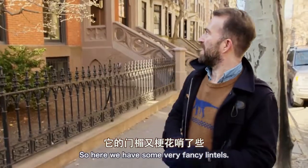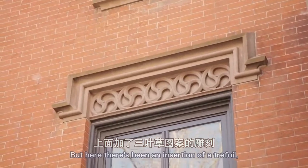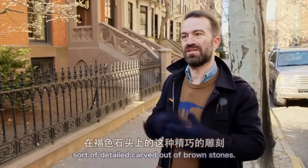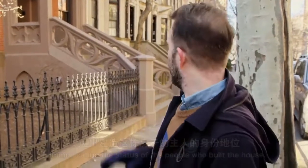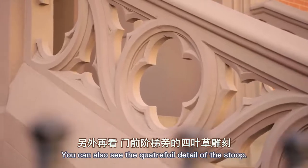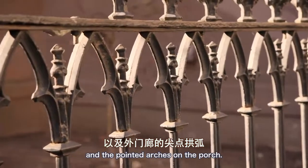So here we have some very fancy lintels, a hooded lintel again, but here there's been an insertion of a trefoil detail carved out of brownstone. So this is fairly elaborate, communicating the status of the people who built the house. You can also see the trefoil detail of the stoop. And then in addition, you have the pointed arches on the metal fence and the pointed arches on the porch.